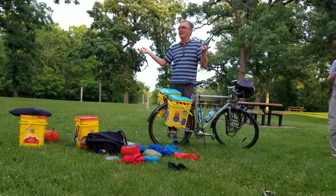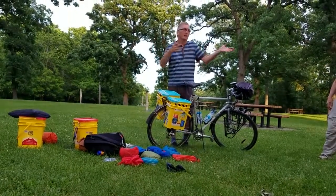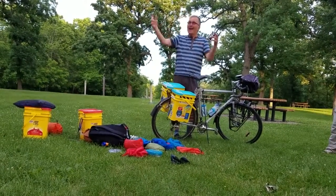Hiking or cycling, it teaches you landscapes, right? So at first you learn what a little bit of rain feels like, you learn what the wind feels like. But then all of a sudden you look at a map, you see a river, you know what's going to happen. You're going to go down, right? Yeah, then you're going to go up.